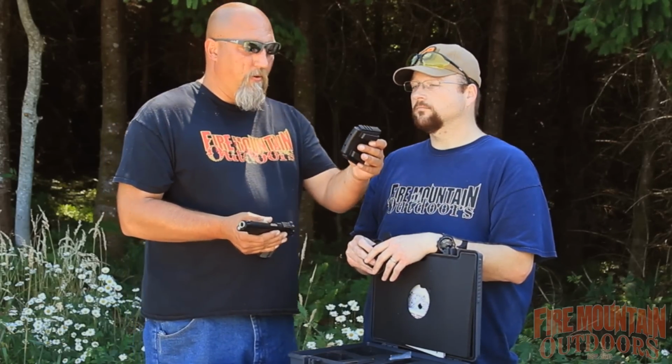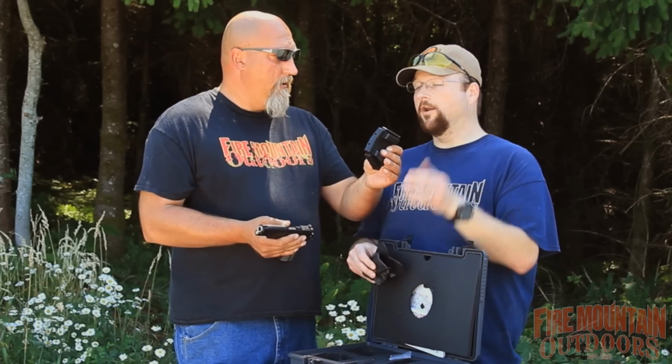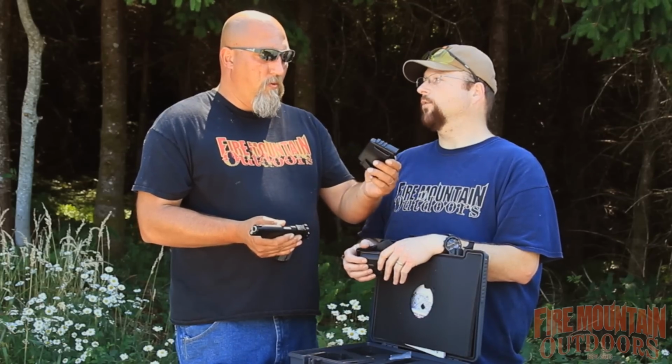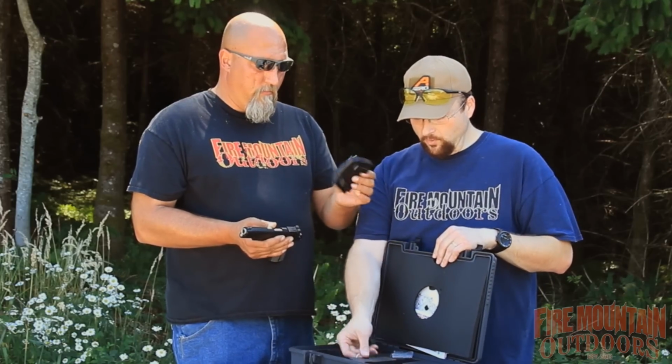I mean, this holster holder could have laser sights on it. Absolutely, and that would make it deadly. Yeah, and an offset sight on one side. I mean, dang, this thing is just a felony waiting to happen. Yeah, scary.